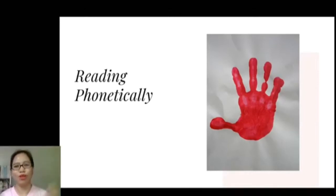So what is this phonological awareness? Phonological awareness is basically the ability of a person to identify a certain sound in the language. It can be words, syllables, or rhymes. You have to develop that first because that is what they hear first. Let me give an example.